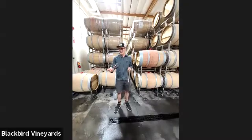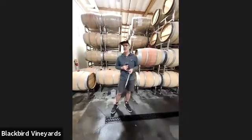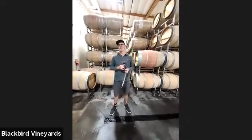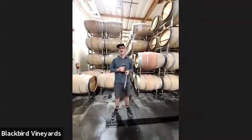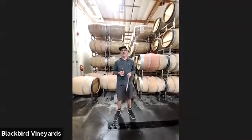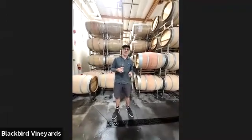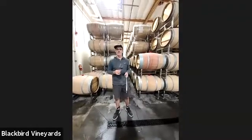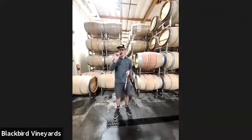Are the alcohol levels the same for all three that we've tasted? The alcohol levels are not the same for all three. The question is, are the alcohol levels the same? No, they're varying. And this is probably the lowest of the alcohol levels, but they're right at 14.5%, most of these guys, but this is probably the lowest, maybe 14.3.